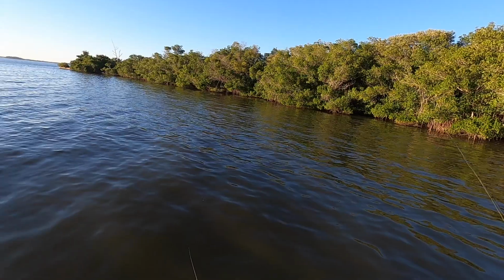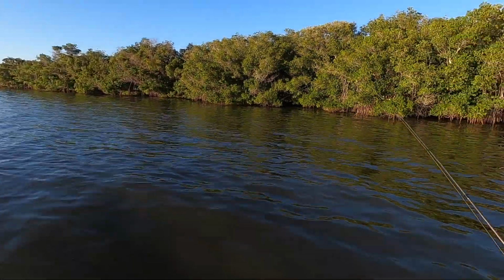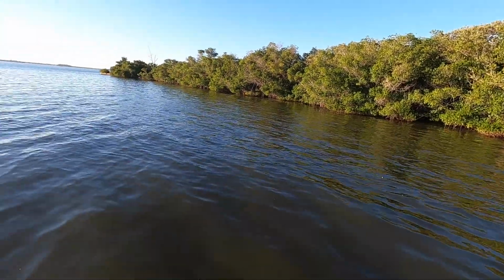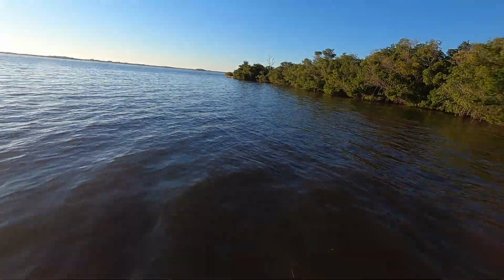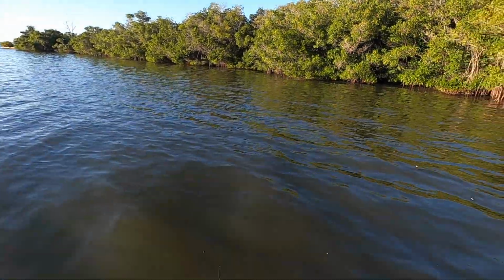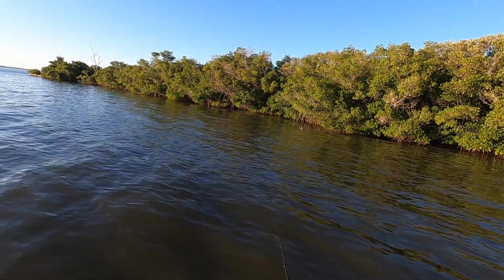And so then we went over to another little cove, a similar cove to where we caught the trout and redfish earlier. This one's a little bit shallower, and I was seeing a lot of mullet about 5 inches long, 5 to 6 inches. So I put on the Slam Shady Bomber on a weighted hook, and this is when I finally started getting some better bites.